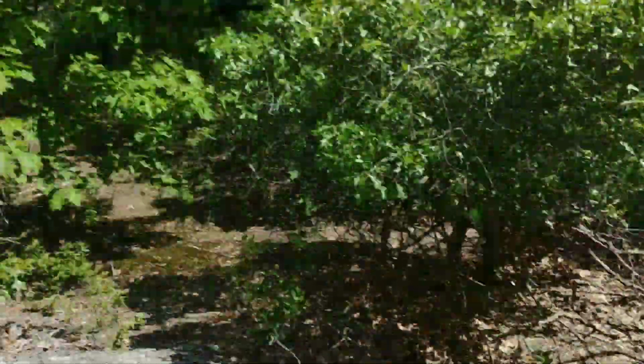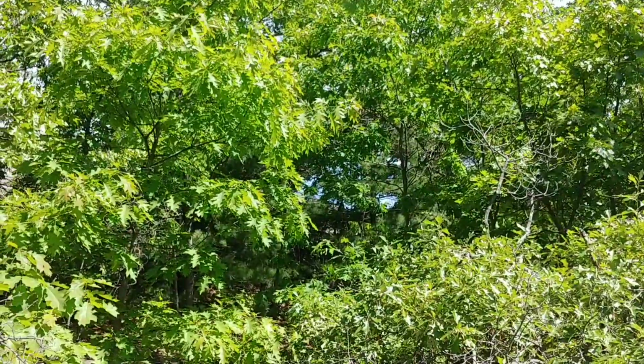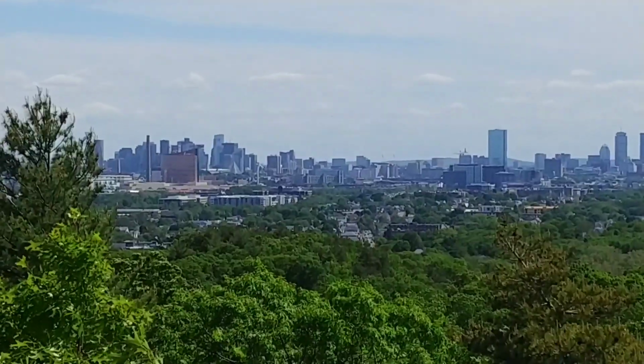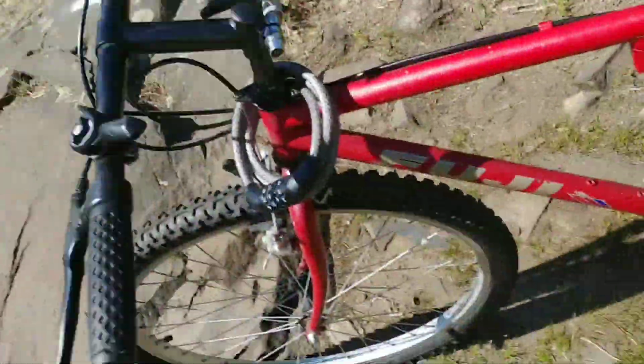Got the old bike. Heading back up to the summit. I'll show you the city again. And then... Haha! Not a bad view at all. Got lost on the way out.